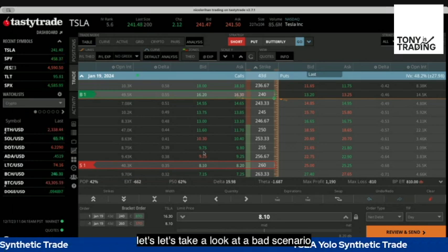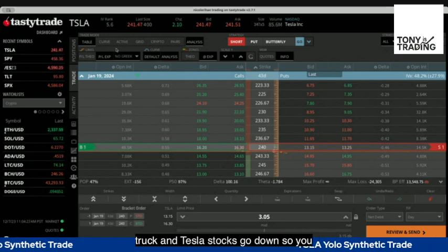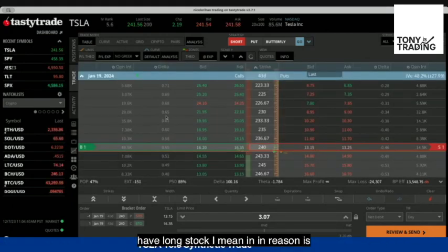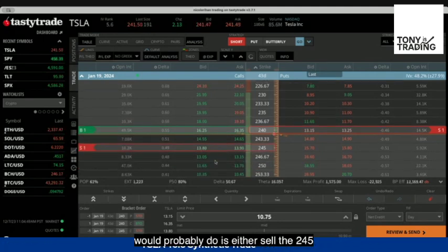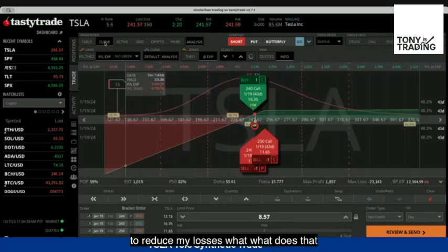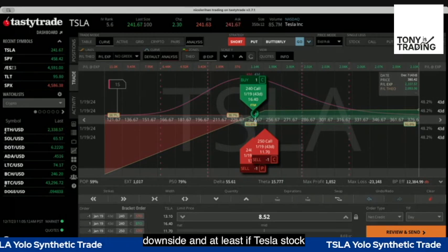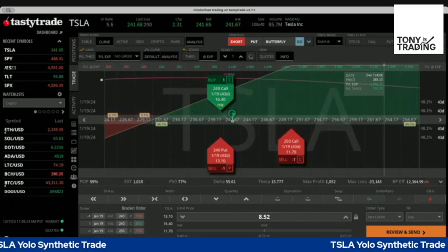Now let's take a look at a bad scenario. What if we are wrong? Tony, what if we're wrong and nobody wants to buy the Cybertruck and Tesla stock goes down? So, this trade is very similar, like I said, to a long stock. The only thing we can do to protect ourselves when you have long stock, in reason, is to sell a call against it. If Tesla stock starts going down hard, what I would probably do is either sell the 245 call, or the 244, 243 call, or the 250 call to reduce my losses. What does that do? Here we can see in the chart that Tesla stock is here. By adding this extra short call, we're collecting $11, which helps us create a little buffer to the downside. And at least if Tesla stock starts going down, we don't lose our shirt. We don't lose everything, because we sold this call to give us a little extra chance.